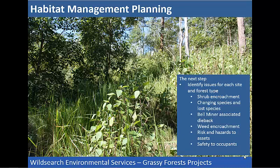One thing also, we also take in risk and asset protection. And assets are not just houses and fences, they're threatened species and Aboriginal relics like scarred trees and things like that. They're all built into it. And we also build into the planning maintenance of Aboriginal pathways.